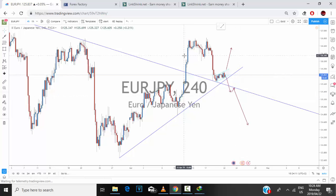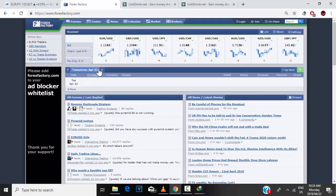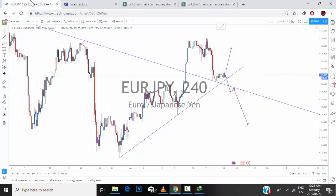I think those are enough charts, so I'll head over to the news side. As I said, there's probably nothing going to happen today. Tomorrow we don't have any news whatsoever. Wednesday we have the Australian dollar. Oh, I haven't even done the Australian dollar in my pairs. At least let me do one of them first.